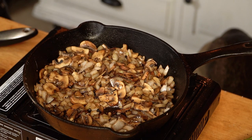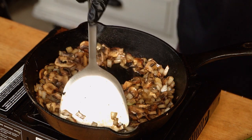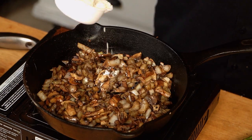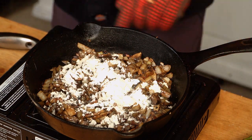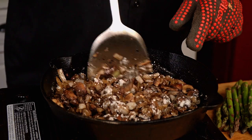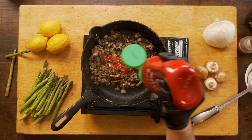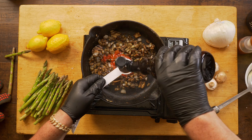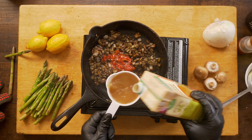Now all we need to do is to wait for the onions to caramelize and turn brown. Remember to stir the pan every once in a while. Once we have it all looking nice, we will add 1/2 cup of flour and stir again. Make sure you cook the flour for about 3 minutes until it turns dry. And then add 1 tablespoon of ketchup, 1 tablespoon of Worcestershire sauce, and 3 full cups of beef broth.